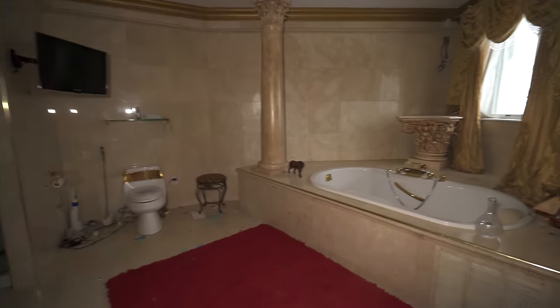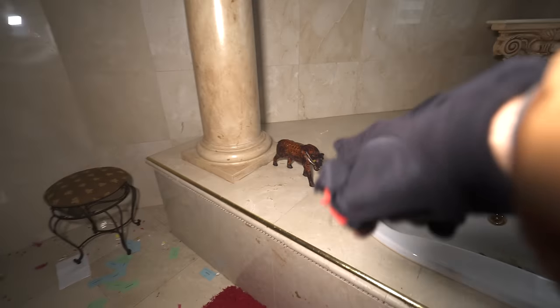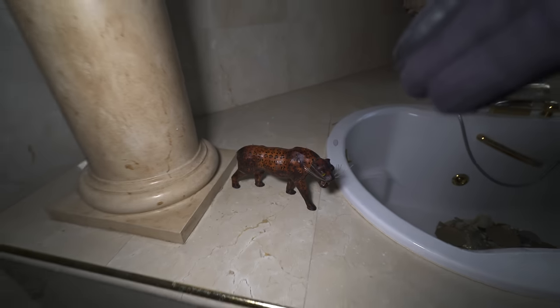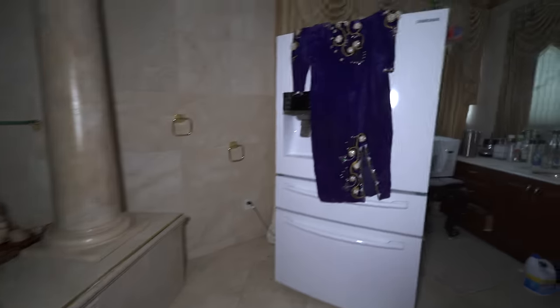As soon as I came inside this bathroom, I really thought that was a real animal sitting right there, but it is not. Look at that. Just like the dog downstairs, I thought that was a real dog. I thought this was a real animal. They just look so elaborate and lifelike.